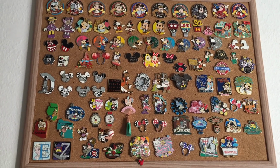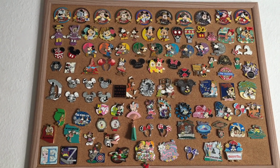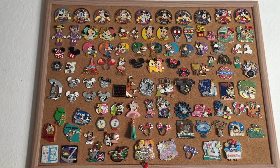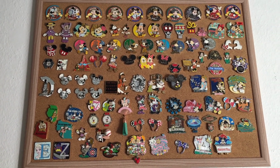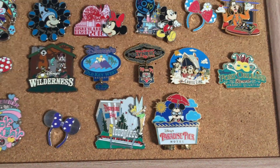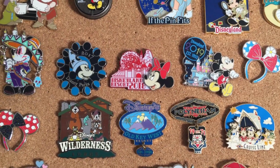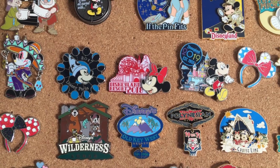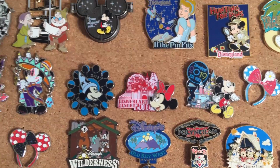I then have this medium-sized pin board on top, and it is a mixture of a few things. Some resort, some pin trading, some themed to myself, and then also quite a lot of Minnie and Mickey pins. So I have my little collection of pins for all of the resorts that I've stayed at, and then I also have year pins for when I've been to Disneyland. I unfortunately couldn't add my 2020 pin here because I didn't get to go.